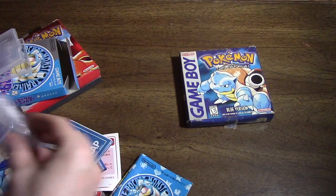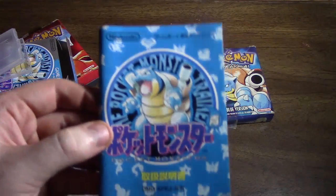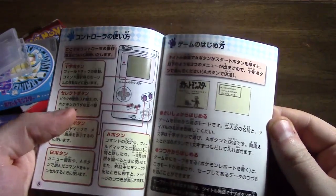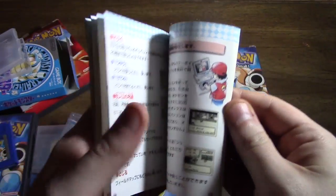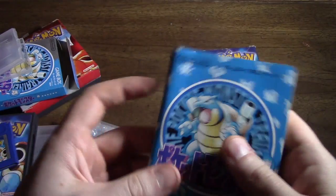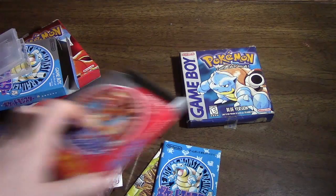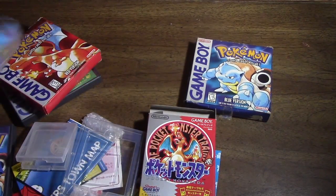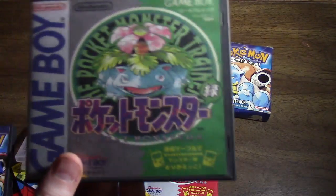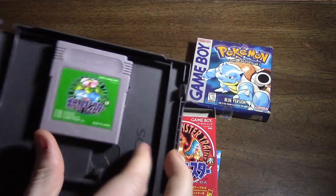Moving on, let's take a quick glance at the manual. Same information, no real differences here. Finally, let's take a look at Green, which as I said before, was released in North America as Blue. Nothing really to say here, just note that, like the others, it's on a standard gray cartridge.